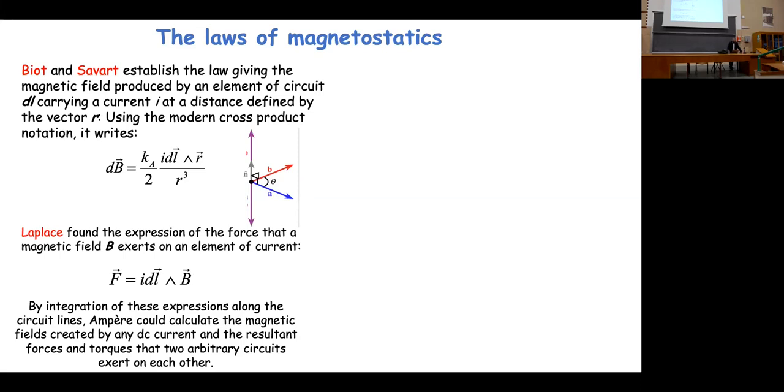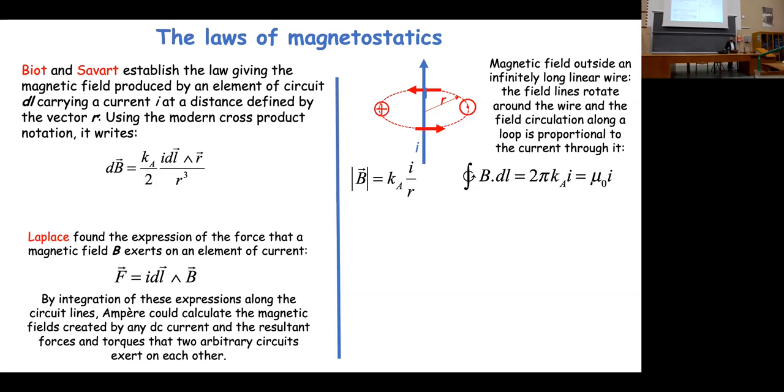And if you integrate these expressions along circuit lines, you can, and Ampère could, calculate the magnetic fields which are created by any shape of DC current and the resultant forces and torques that two arbitrary circuits exert on each other. Just a question of mathematics, you just have to integrate these forces over the circuit. For instance, here I show you the magnetic field produced by a linear wire. The field is rotating around the wire, and the amplitude of the magnetic field is Ka, where Ka is the Ampère constant, times I over R.